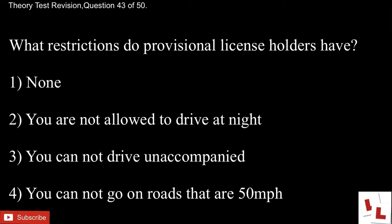What restrictions do provisional license holders have? 1. None. 2. You are not allowed to drive at night. 3. You cannot drive unaccompanied. 4. You cannot go on roads that are 50 miles per hour.